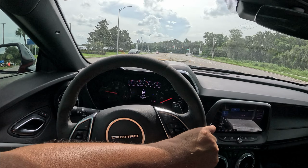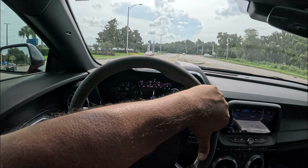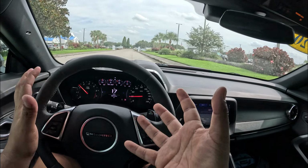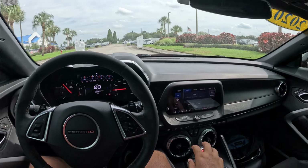I like electric cars. The Mach-E GT that I recently drove was very much fun, but you know, there's nothing like the V8s, nothing like the sound these cars make. This is what car enthusiasts like me who love driving really enjoy, especially with a 6-speed manual like this.